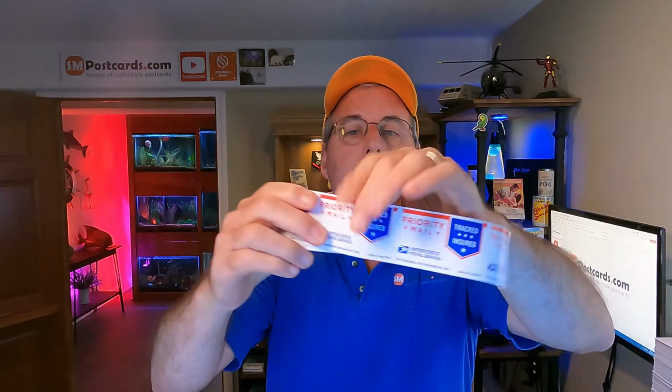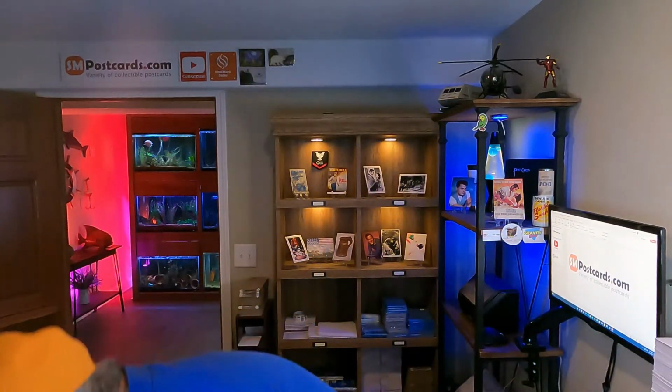And I always use these stickers for priority. I put 3 stickers on every box that's priority, 1, 2, 3, top, bottom, and one of the sides. And that has seemed to help. I did not do a pickup.